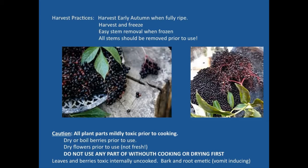So all the parts of the plant have a mild toxicity associated with them prior to their being cooked. So dry or boil the berries prior to use. You can also dehydrate them, and that functions as well. And then don't use the fresh flowers. Use only dry flower clusters. So don't use any part without drying or cooking first. Just over and over and over again. Repeat to remember, and remember to repeat.